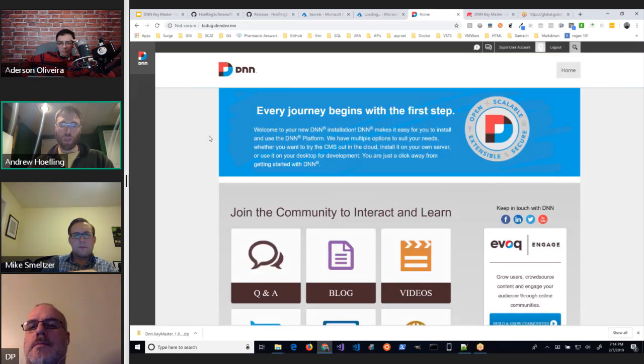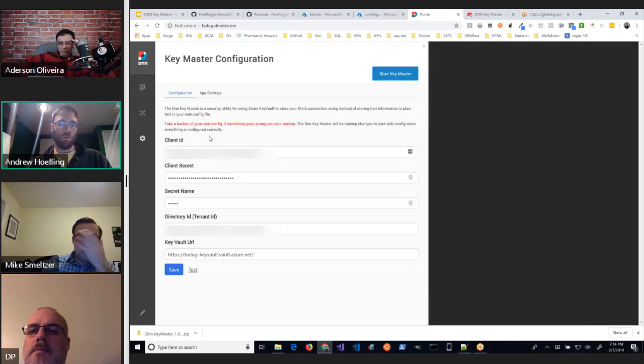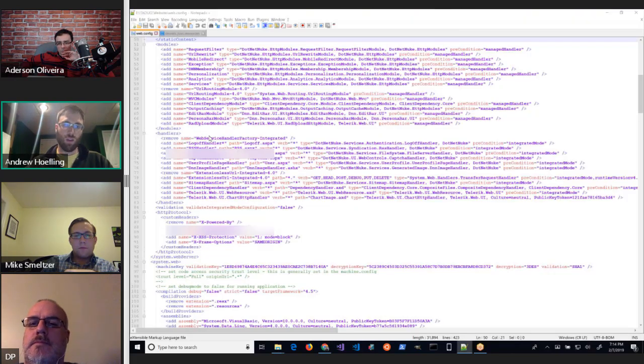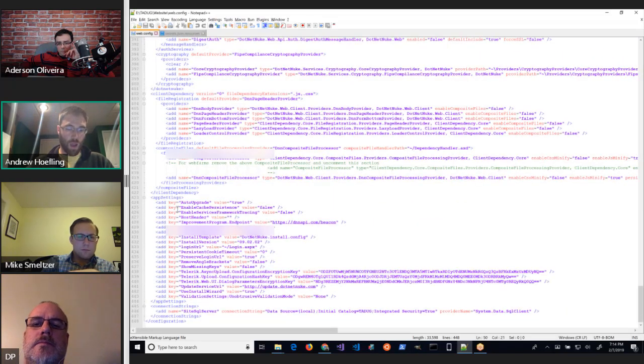And the website will again reload when we turn it on and off. We don't have the sign anymore at the top of this page that says the Key Master is enabled. And if I go back to our web config, it's changed for us. And now, if you scroll down to the bottom here, we have our app settings and our connection string back in our web config, and our DNN website will work just like the way it did before.